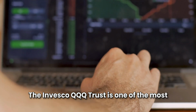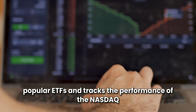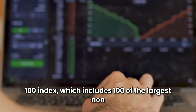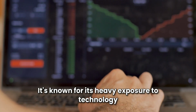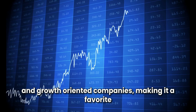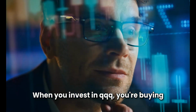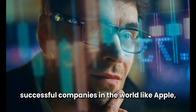The Invesco QQQ Trust, QQQ, is one of the most popular ETFs and tracks the performance of the Nasdaq 100 index, which includes 100 of the largest non-financial companies listed on the Nasdaq Stock Exchange. It's known for its heavy exposure to technology and growth-oriented companies, making it a favorite among investors looking for high-potential returns.